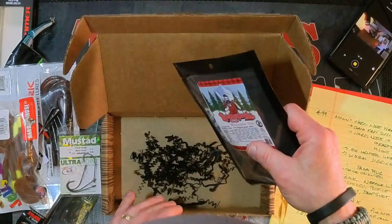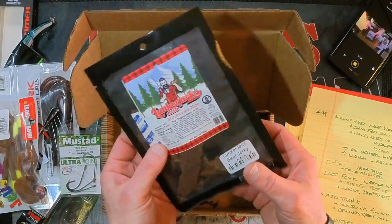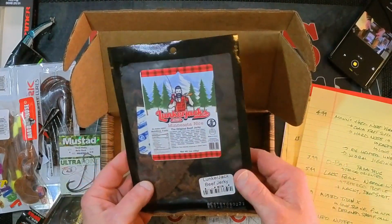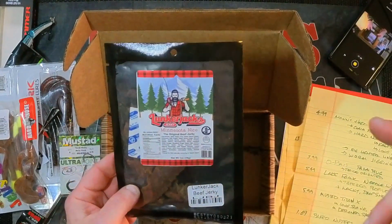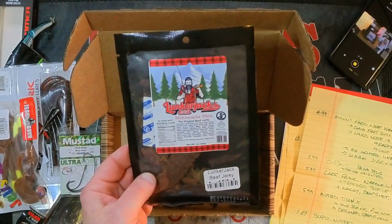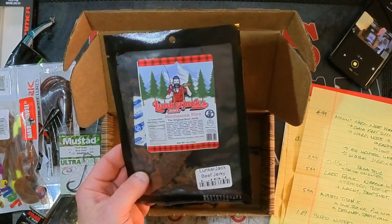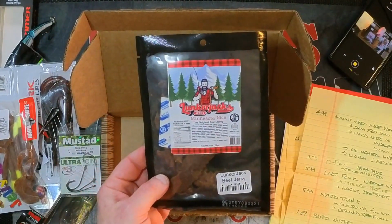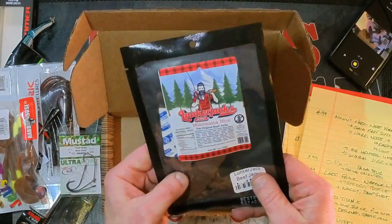Now there is one added bonus, and I did not put that into the valuation, but they throw in a pack of Lunkerjack beef jerky. I haven't tried it yet, but I did look it up, and in fact, you can buy this off their website for $3.99, so that's kind of cool. But I didn't factor that into any of the valuation, which you're about to see. I will tell you, this is the first subscription box that I've gotten that included an edible. So there you go. And that's everything in the box.